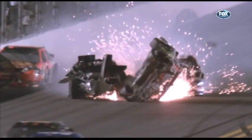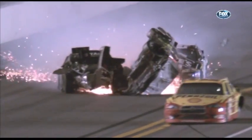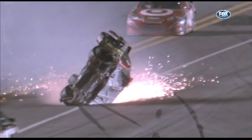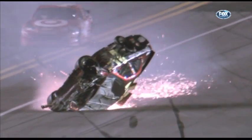Roof flaps deployed as the car was up on its side. And look at Kurt Busch's car, shed momentum and sheet metal everywhere. See another driver that we felt like had one of the fastest cars here tonight involved in that, Jamie McMurray, in that one car. Yes, sir.